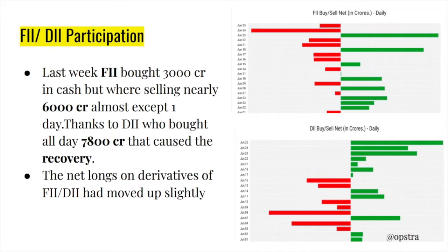Not very positive, but DIIs buying strongly even at the all-time high is a good thing for the markets to move ahead and hit the 16k at least. Net longs in the derivatives also for the institutional investors seem to be going higher up.